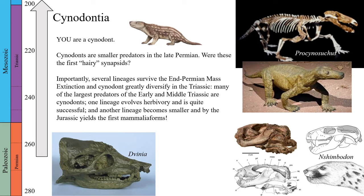I hope you guys are noticing that we're getting pretty mammal-y now, but some stuff's a little bit off. Cynodonts might be the place where we start to put hair, although I personally don't think you get hair until even later in cynodont evolution. These are all Permian cynodonts I'm showing you right now. I would be surprised if any of these had fur, but here's the problem.